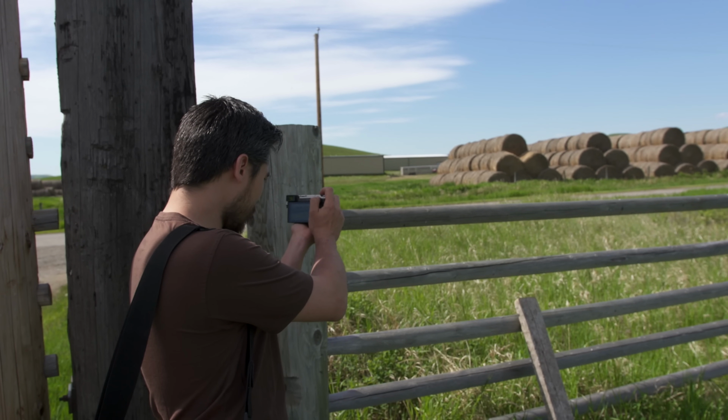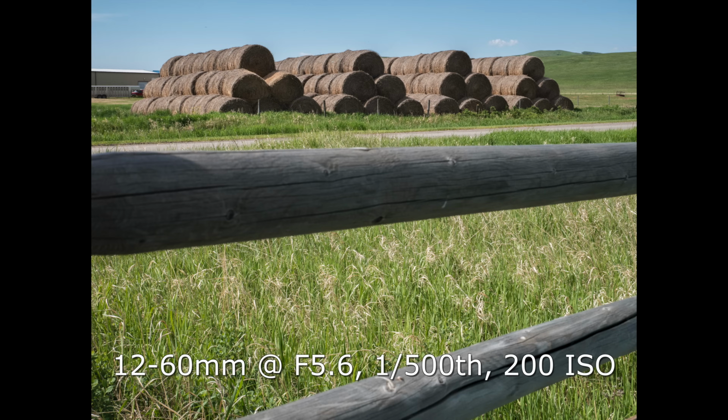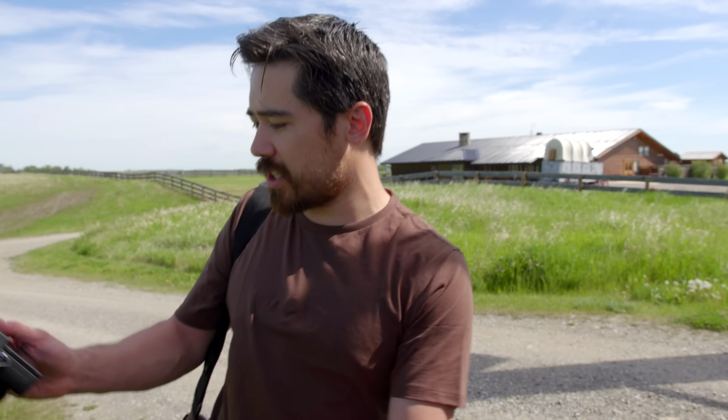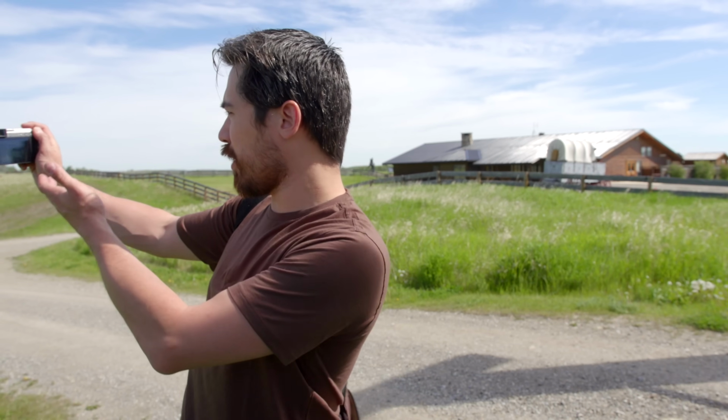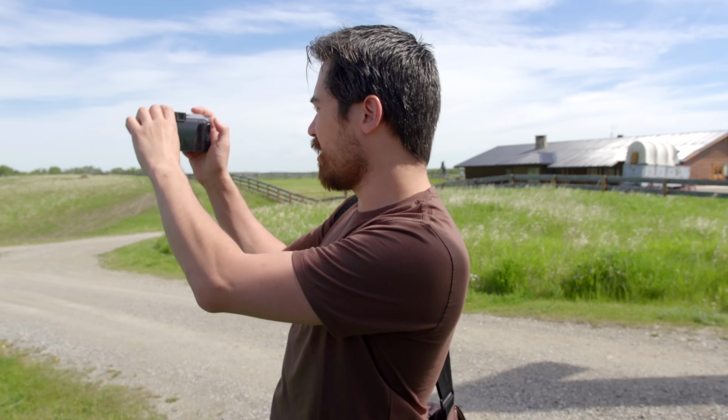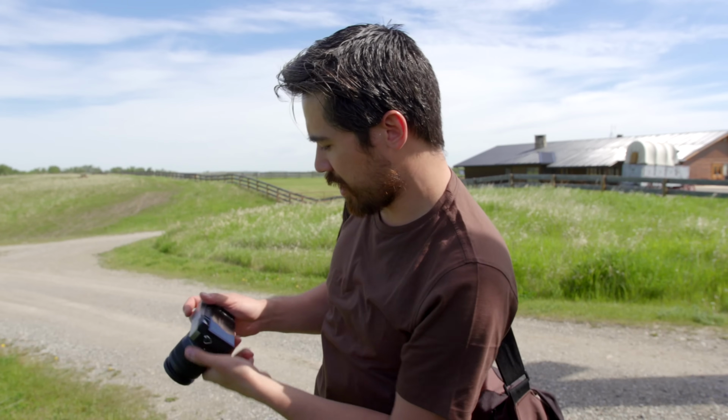Guys, just looking for textures and details, and hay bales, of course, classic out here. But one thing that I'm really noticing, we've got the screen auto-adjusting its monitor brightness, and it's seamless, and it's actually really good. Even bright sunlight directly on the camera, no problem seeing it from most angles. So, you know, Panasonic have really good technology, and I think they're kind of undersung in that regard.